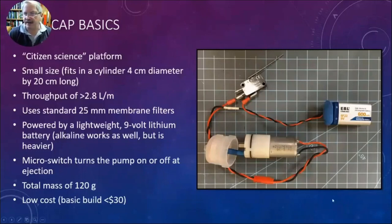I built this mainly for testing. It's never actually been flown in this configuration because what I really wanted to do was have the ability to turn on at a particular altitude and then turn off. So I'm sampling a particular layer of air.